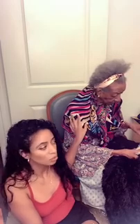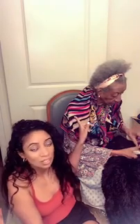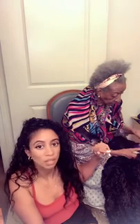Well, she actually lost a ton of weight. She used to be double, triple her size. She's lost a lot of weight. She used to be up in the 200s because she's 5'11". She's a tall lady. And now she's like 174 or something.